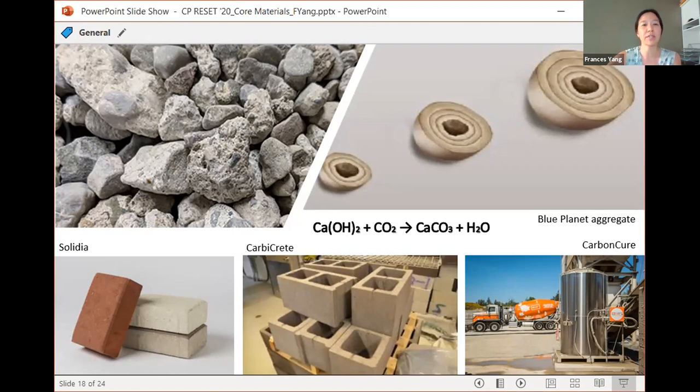Then the top one is really trying to illustrate Blue Planet aggregate, which is taking a carbonated solution and the fines from crushed concrete to use as aggregate, and then offering clean crushed concrete for coarse aggregate, but the fines making new coarse aggregate by coating these fine particles with basically a calcium carbonate, basically making rock. So it's really this reversal of what happens when we make Portland cement, of emitting CO2, and it's actually reversing that and making calcium carbonate. So those are exciting, I think, because especially if we use multiple technologies, there is theoretically a way to think about making carbon neutral concrete.